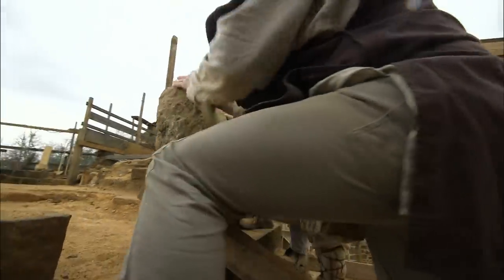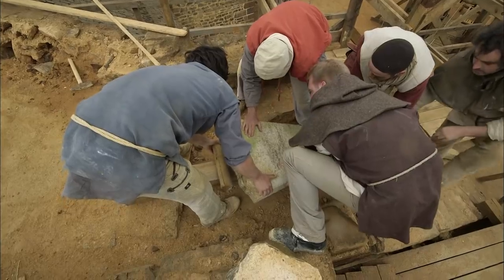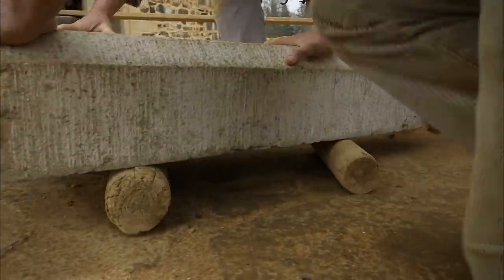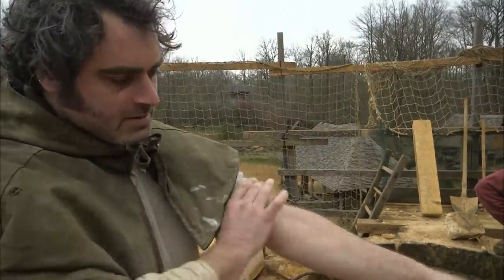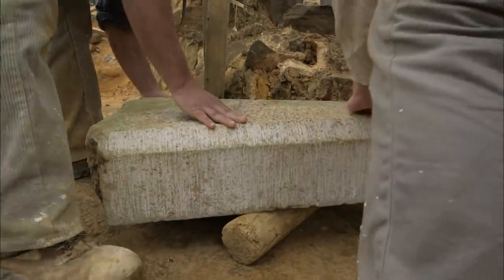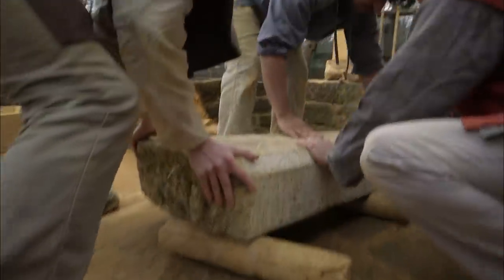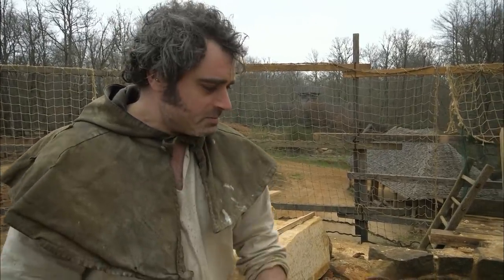Be careful. These guys have been doing this for 15 years. So they know how to get things like this up here. But it's amazing what they can move without the use of what we call machines, but essentially the use of rollers, levers, inclined planes, pulleys, all made out of wood. Wood and stone working together, perfect harmony.